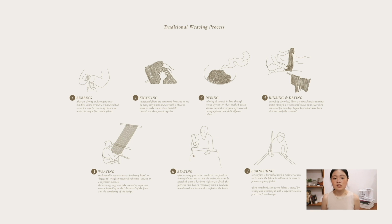So after the fiber extraction process, the fibers are rubbed together until supple. It is then knotted and connected together before dyeing with organic plant dyes. After the dyeing process, the fibers are rinsed under running water, usually in streams, and finally, these threads are woven using a backstrap loom, usually rhythmically. After the fabric is produced, it is beaten and burnished to finish.